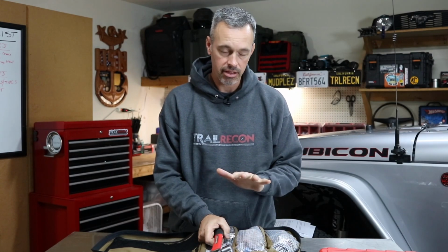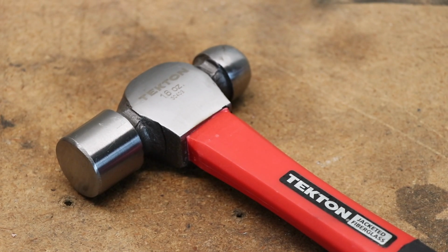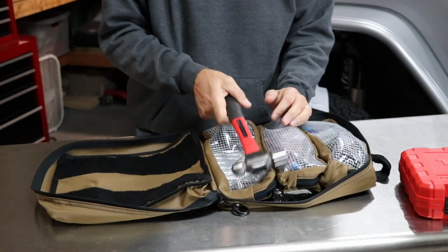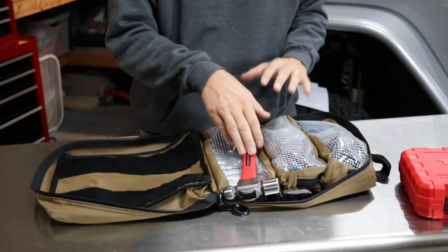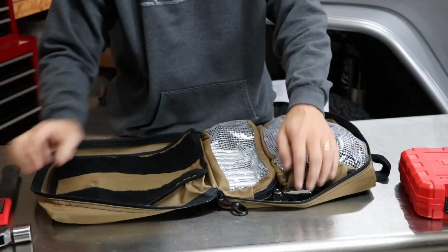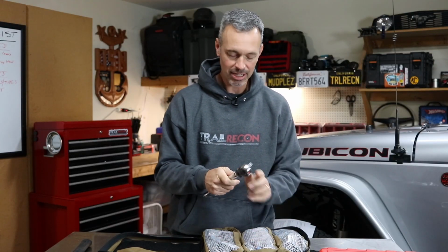All right, there are two things that are kind of loosely hanging in the bag. They're not in the pockets, and one is a 16-ounce ball peen hammer, and you know as well as I do, a hammer can fix just about anything. Having a good ball peen hammer is the way to go, and this one fits nicely in the bag. It just doesn't fit in one of the pockets, so that's why it's just laying out here, but that works really well for me.